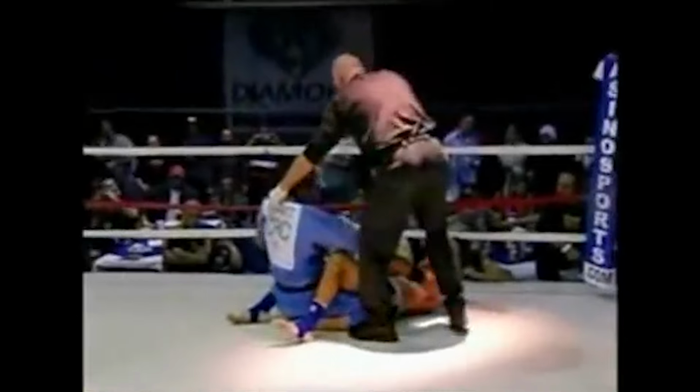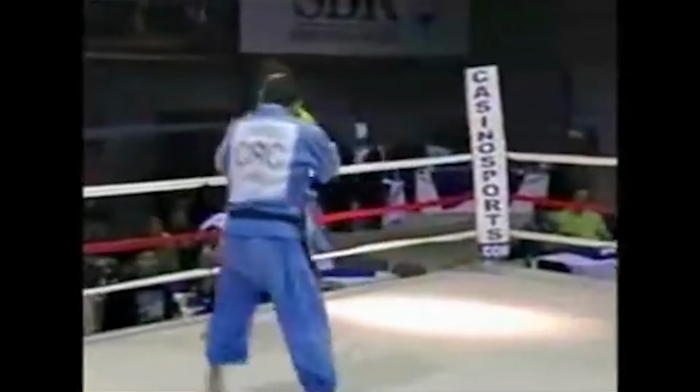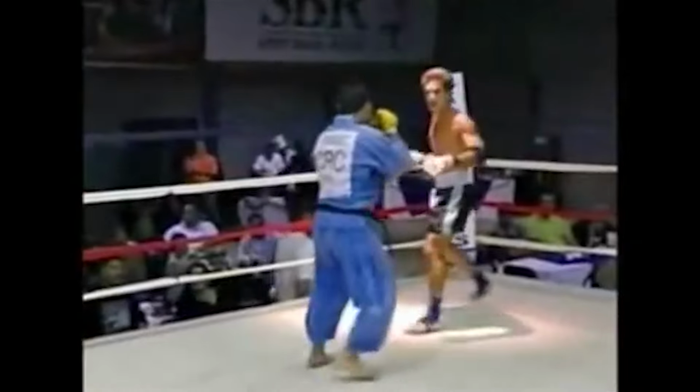Both seem kind of comfortable with the fight being on the ground. Again, Fernandez is on top, doing a little bit of ground and pound. Not much, though. The referee's going to restart him. Very good. Yeah, good idea. A little bit of an edge to Fernandez from what we just saw on the ground, but standing up, we'll see. That's Sanchez in the black trunks.